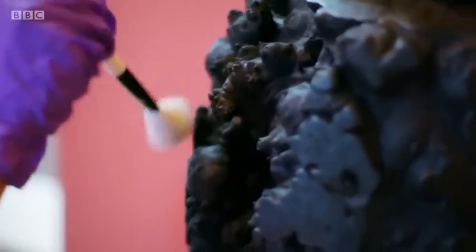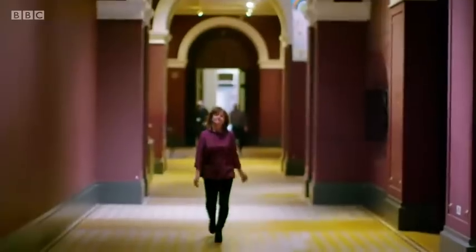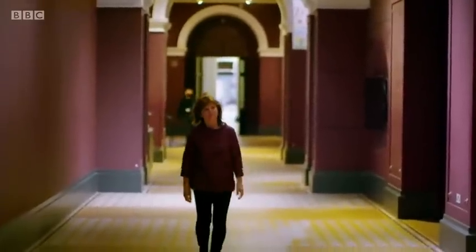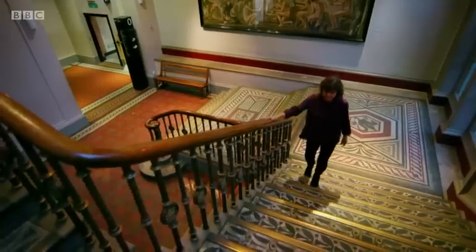Now it's ready to be seen in situ by the artist, Eleanor Lakin herself. Her work is displayed within the heart of the cast courts. You know, her work is close to the cast of Michelangelo's David and next to Trajan's Column.